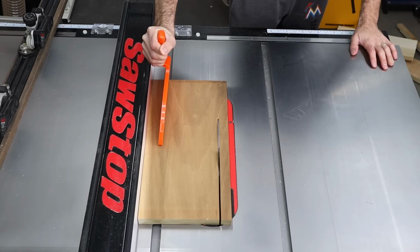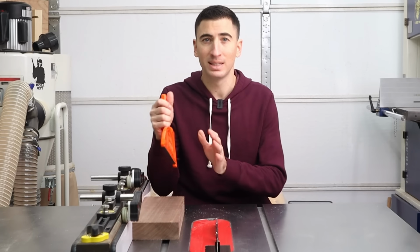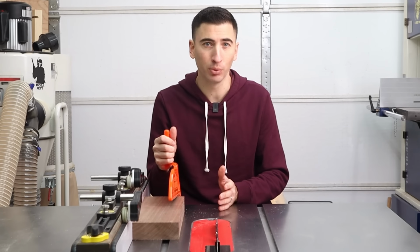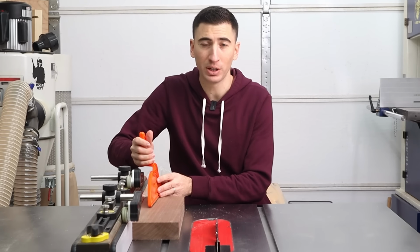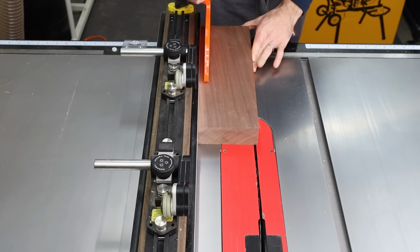But to give yourself the best control of the workpiece, try and center your pushing device on your piece of wood, or even position it closer to the blade. Don't keep it up along the fence. You're more likely to steer the workpiece into the back of the blade.